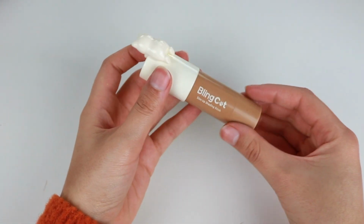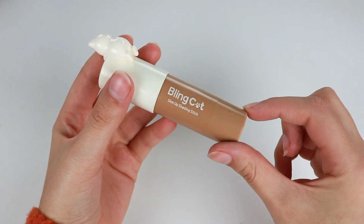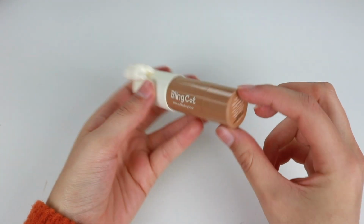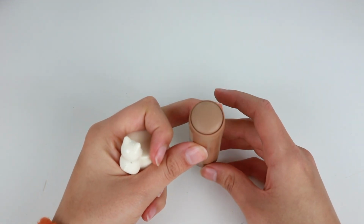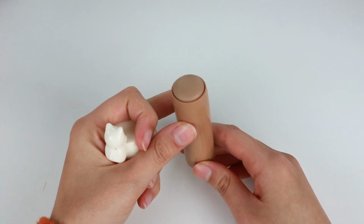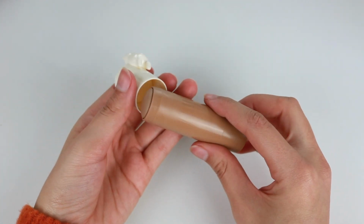Last but not least, I have this super cute contour stick from Tony Moly. This is the Bling Cat Shine Up Shading Stick. It's in the shade 1, the lightest shade. I got this when I was in Korea, and it is perfect for my skin. It is a very light grayish contour. I like this actually. I like it a lot.